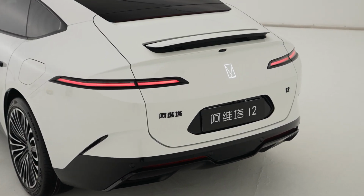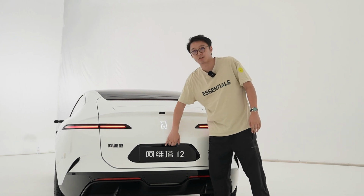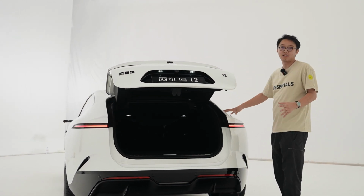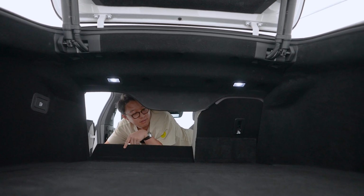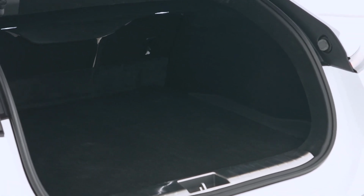Then the boot. No rear window does bring some challenge to designers, but it also brings some benefits, like the massive opening. Even though it's a standard 3-box car, the opening is as big as that of the ET5 Touring. Together with a bigger boot and the 60/40 split seats, the storage capacity of this 12 is a lot higher than you thought. But being a shooting brake-like car, it would be better if it had more useful gadgets in the boot, just like the ET5 Touring does.